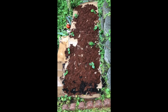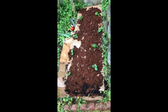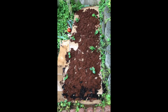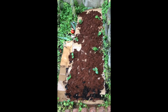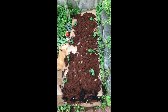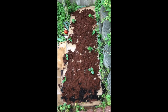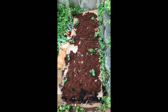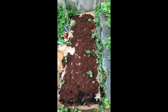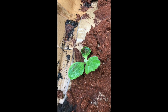Alright guys, so this is the final state of it. I try to cover as much as I can with mulch. And I keep adding vegetable scraps and other stuff that I find around the garden to the left hand side of this, because I have other stuff that will be planted soon. And so far, although it has been just one day, I see a little bit of growth in the zucchinis. They're having second leaves that they did not have yesterday.